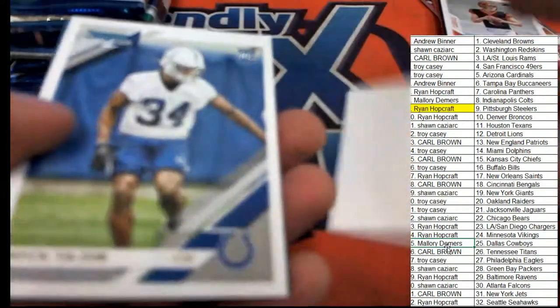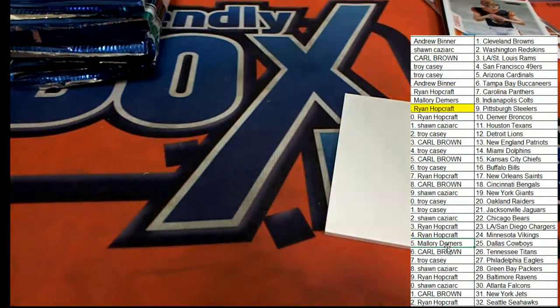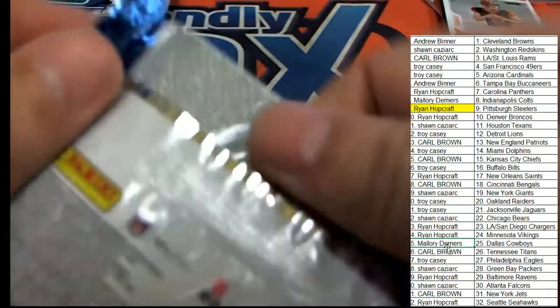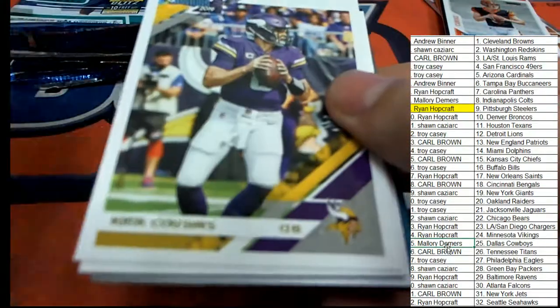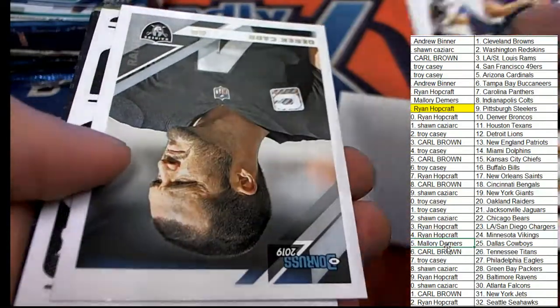Another canvas. Another canvas rookie. I'm surprised it said one per box on average, but we've seen three canvas rookies in this box.